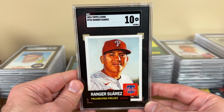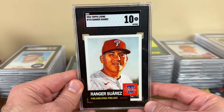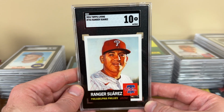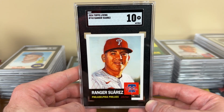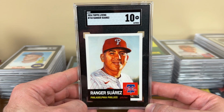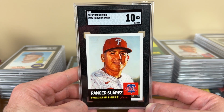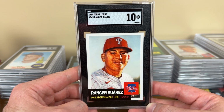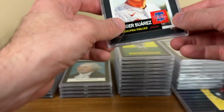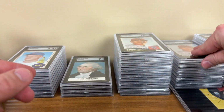But 2024 Topps Living Ranger Suarez Gem 10. He has struggled in the second half. Absolutely dominating first half of the year. Then had what appeared to be a minor injury, but it has really set him back. Has had a big time struggle in the second half. So hopefully he gets things together, but he is still an absolute fan favorite. So probably no issue moving those.